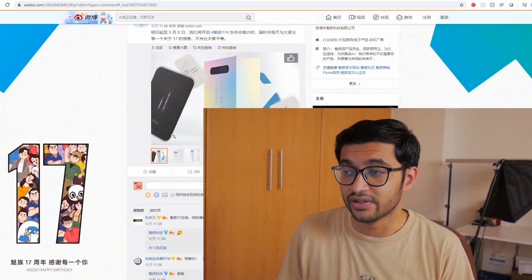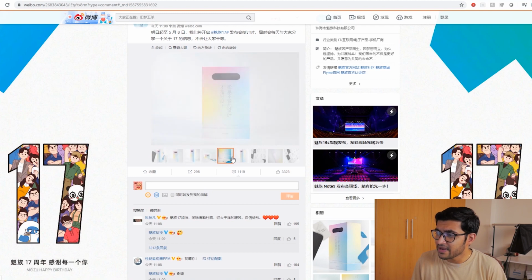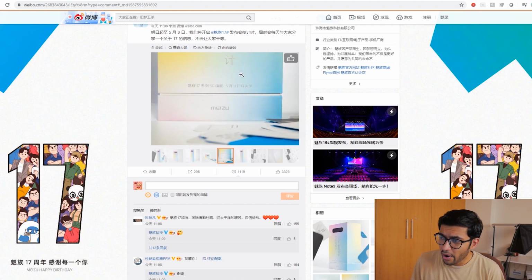Let's go ahead and look at the Meizu 17 leaks and teasers so far. So the announcement was supposed to happen today, but they've pushed that to May the 8th according to the screen, and they've announced basically what looks to be the Meizu 17's box, you could say.